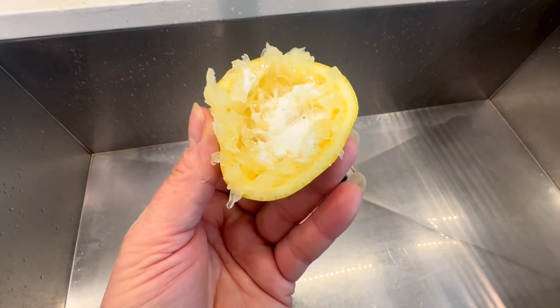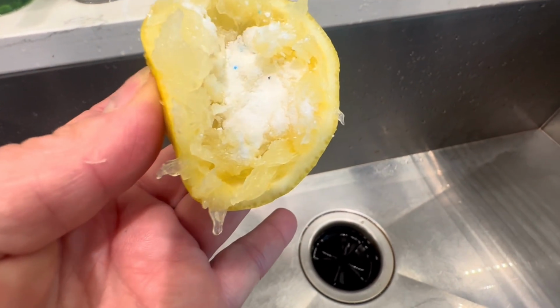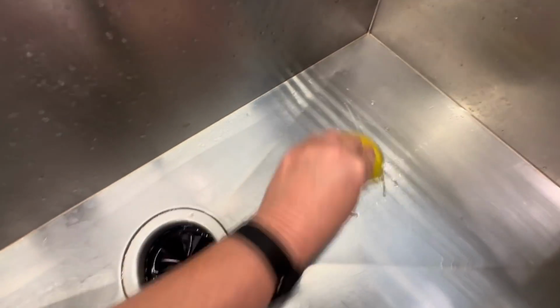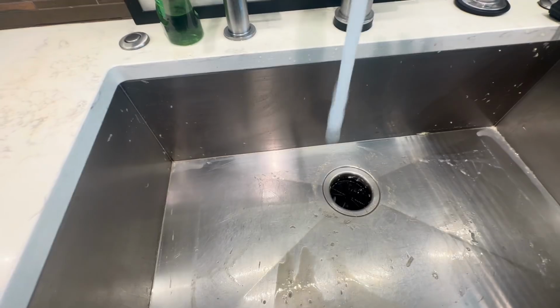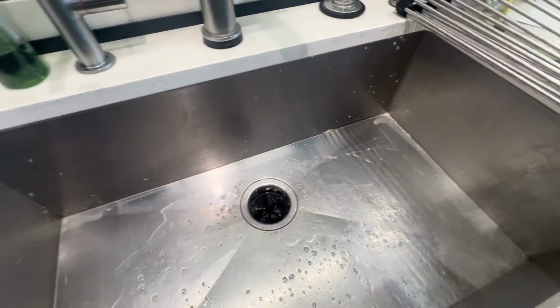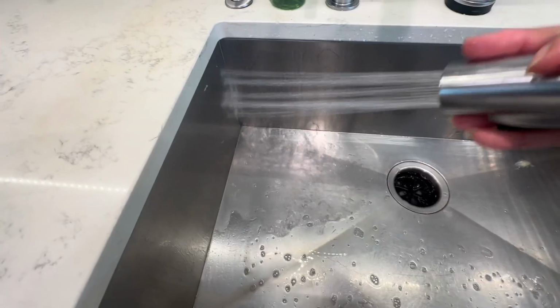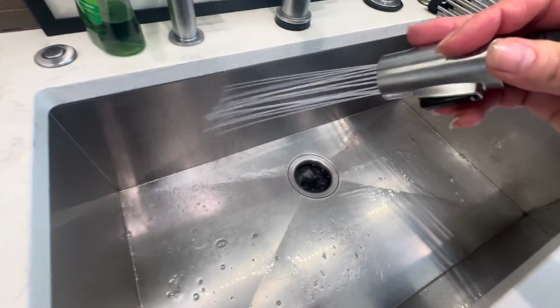Since I used this lemon, I just added a little bit of Ajax, Comet, whatever you like to use, and it makes a great scrub brush for your sink. And once you're through scrubbing, you can just put your scrub brush down your garbage disposal. How efficient is that? And it smells so good. So clean and lemony. I do this every time I use a lemon.